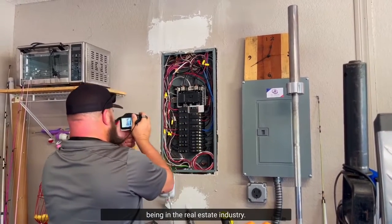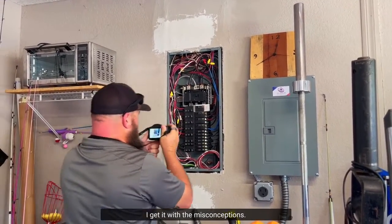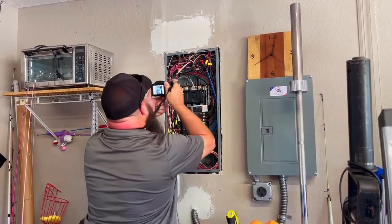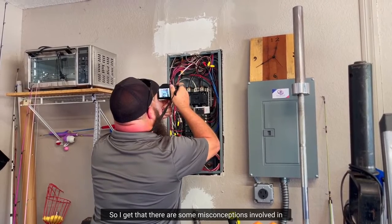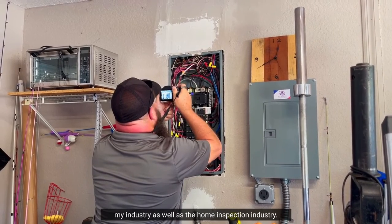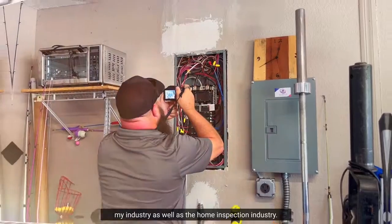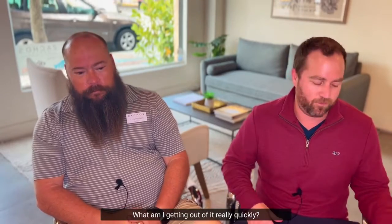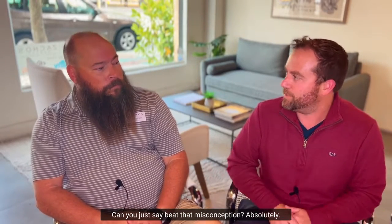Being in the real estate industry, I get it with the misconceptions. There's 8,000 plus realtors here in Sarasota, Manatee County. So I get that there are some misconceptions involved in my industry as well as the home inspection industry. I think the biggest misconception that I hear from buyers is, do I even need one? You know, what am I paying for? What am I getting out of it? Really quickly, can you just beat that misconception?